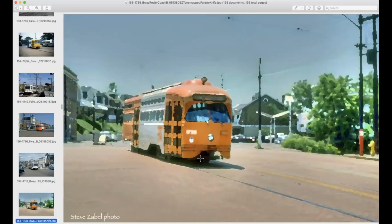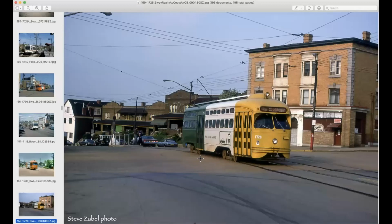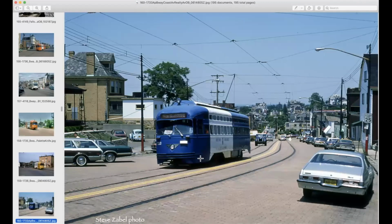Now this is a shot at Broadway Realty and Coast. What I did with this one, I used the Photoshop palette knife effect. It's one of my more artsy-fartsy shots. We're still at Realty and Coast. 1733. There's still a Broadway Coast and Realty.